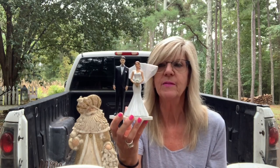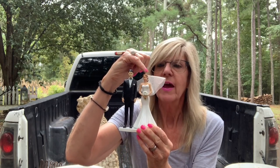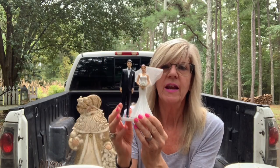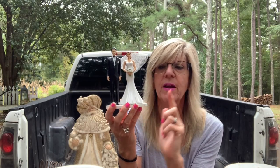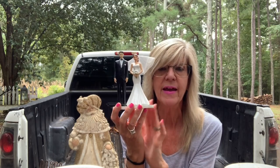Maybe it'll just be a keepsake, or I thought this was a good size. Maybe she can add a little hanger to it, and she can hang this on her Christmas tree, and this could be her and Noah's very first little Christmas ornament. So I thought, I had to have this.